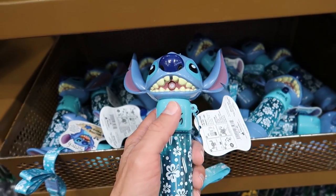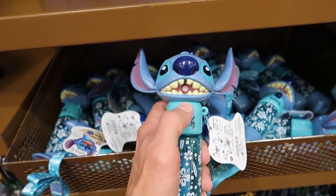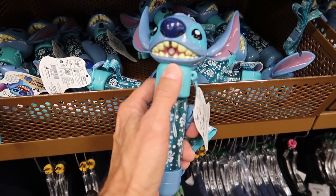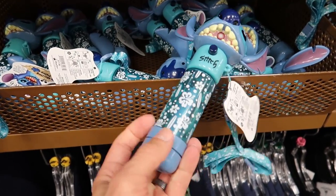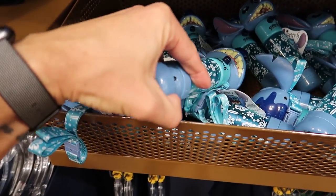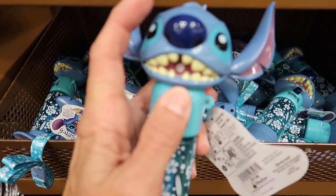For $4.99, they've got this Stitch water sprayer. If it had water in it, it would be squirting water out of its mouth right now. It's like a mister, just to keep you cool on a hot summer day. Okay, I thought you pumped it up like this. You don't. It's like a Super Soaker almost, where you pressurize it, right? And then it sprays you.